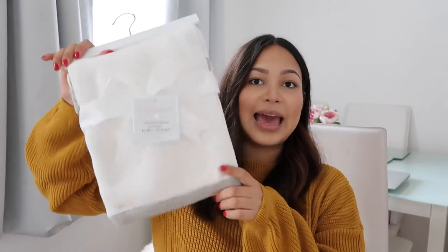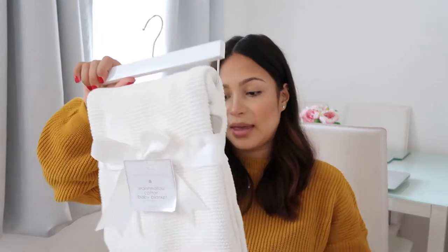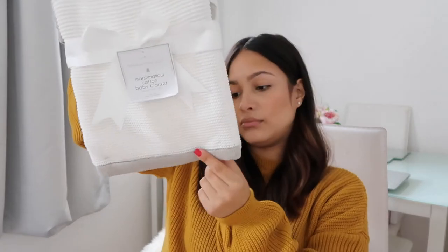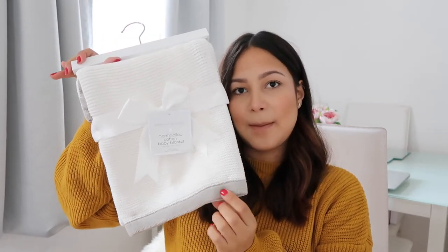The first thing I can see here is this little blanket. It's a really sweet white blanket. It is white, yeah. It's from Manhattan Kids. They sell this brand in TK Maxx and I love these. It's got like a little, I'd like to say like a mushroom color because it's not so gray. It's more like mushroomy. But it's still quite neutral. It's really pretty. I love neutral colors and babies. So yeah, I thought it would be really nice. And it is so soft.